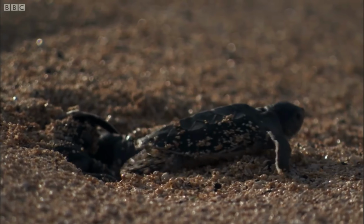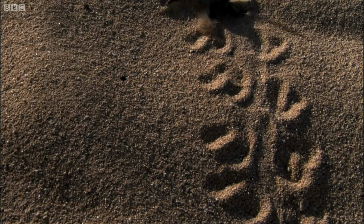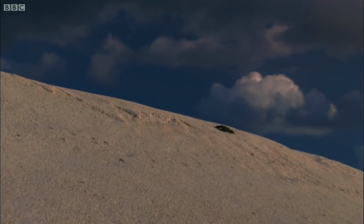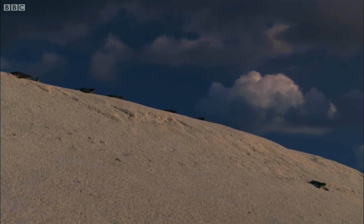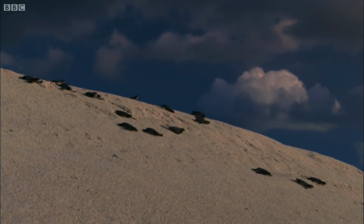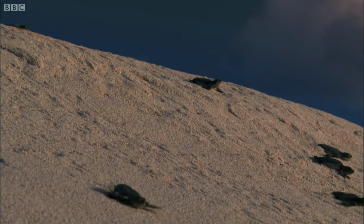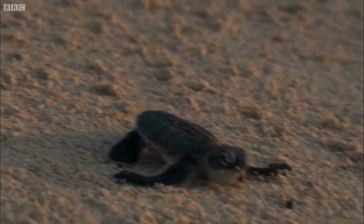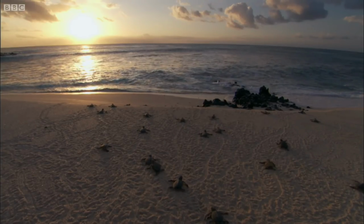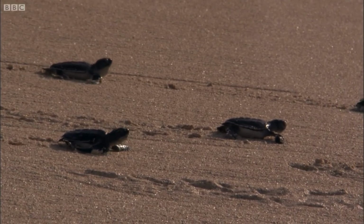The females return to the beach that they were hatched on and climb up the beach at night to avoid predators. They dig a nest, inside which they lay approximately 110 eggs. The females then cover their nest with sand and drag themselves back to the ocean. After about 2 months, the eggs hatch and the baby turtles must dig themselves out of the sand and run for the ocean. Only 1% of turtle hatchlings will survive long enough to reproduce themselves.